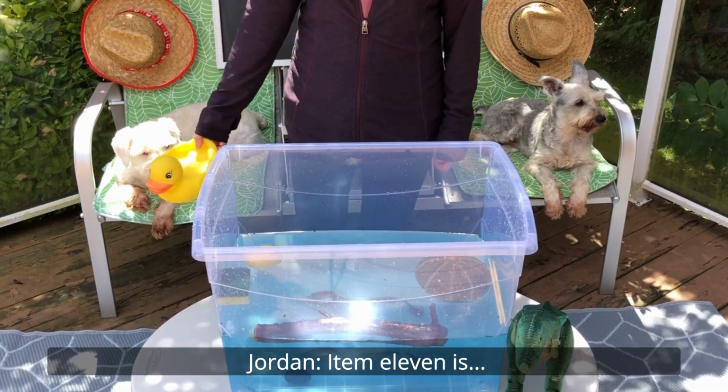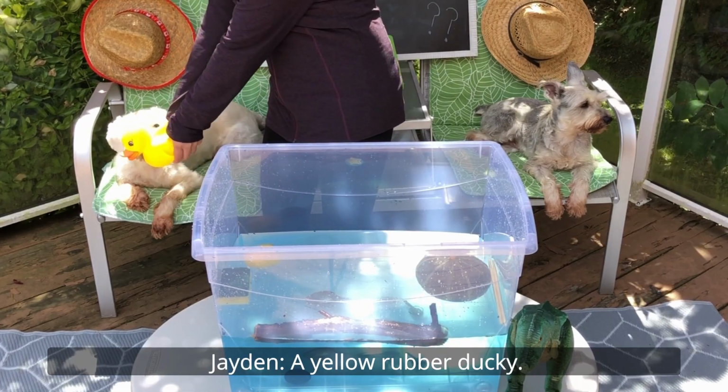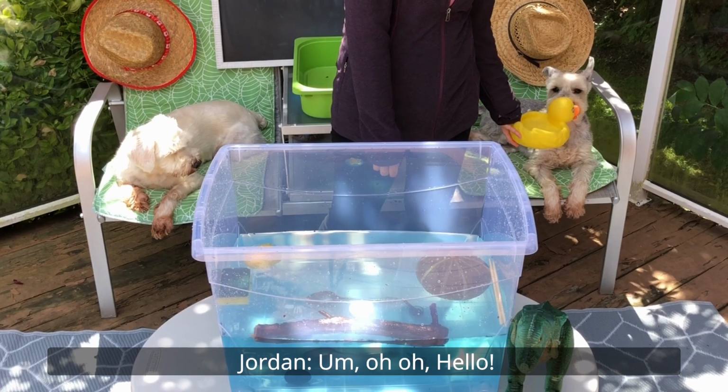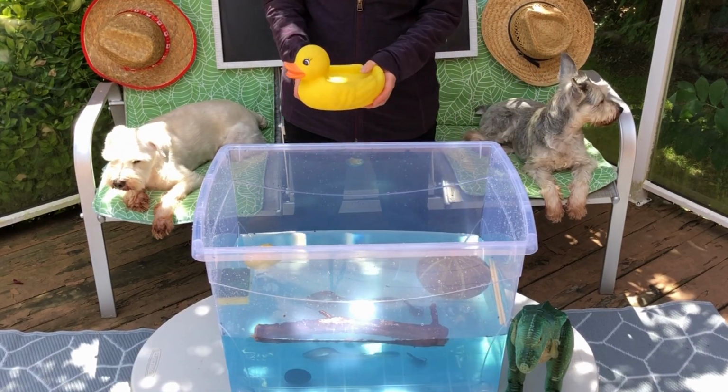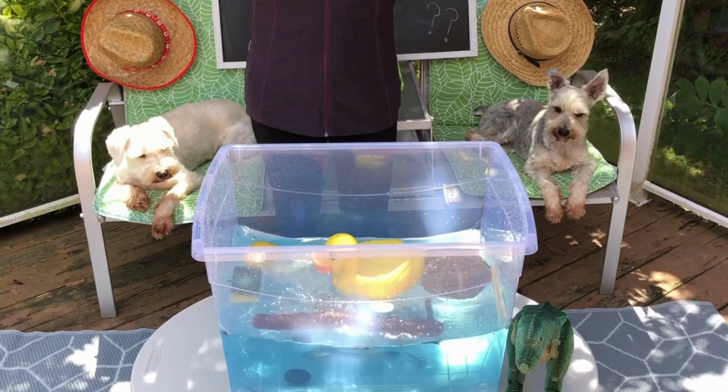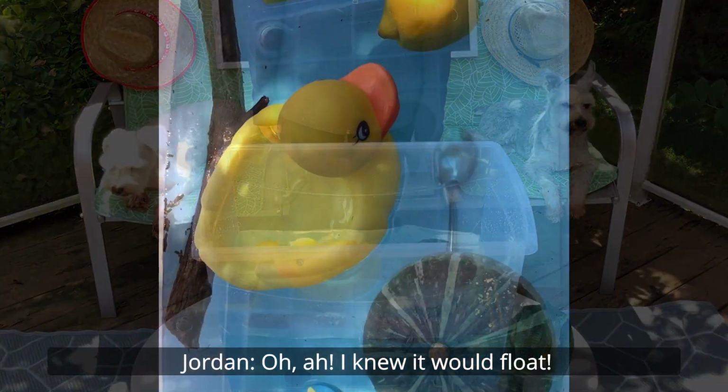Item 11 is a yellow rubber ducky. Oh, hello. 1, 2, 3. Oh. I knew it would float.